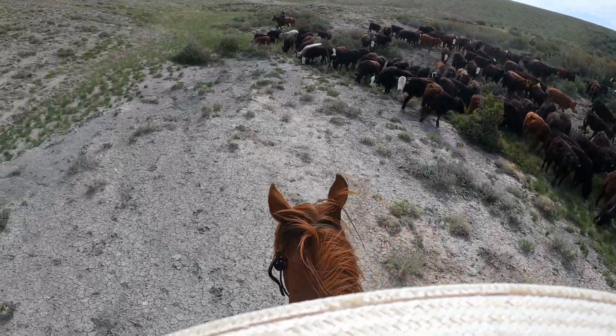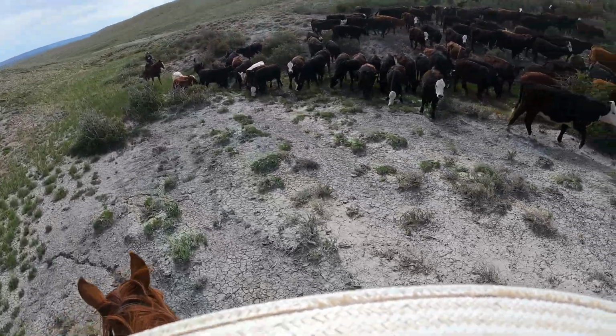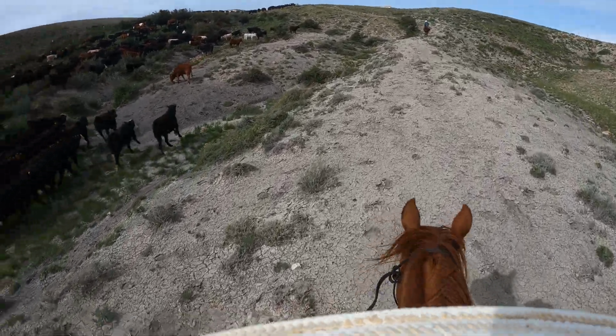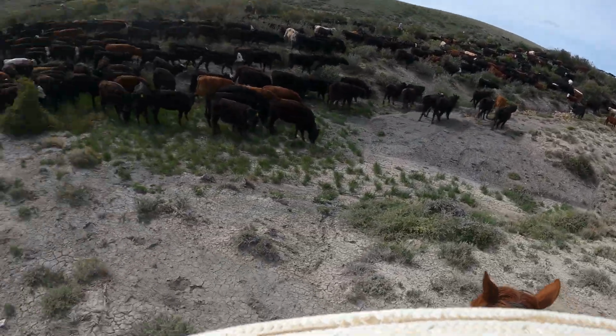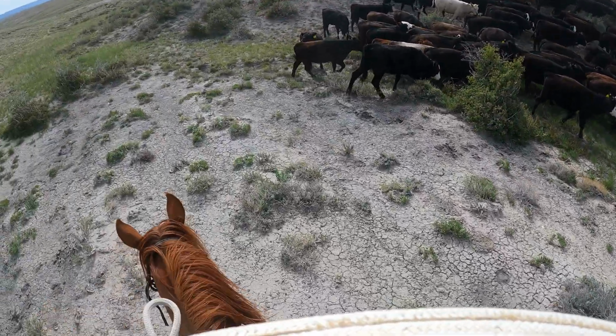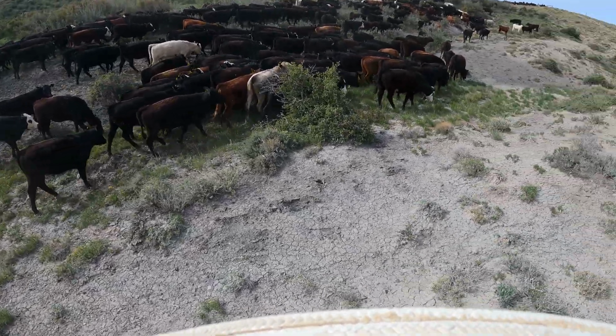Woo, boy, I got me a cow pony. Hey, cattle. They find the gate. Ha. Hey, hey, hey, good job, ladies.